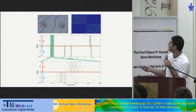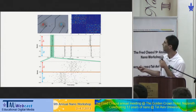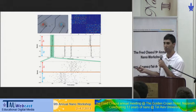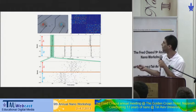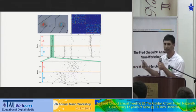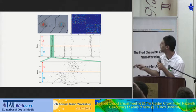So my goal in the research is to understand how the topology of the network affects its activity. In the lab, we utilize two clusters. Here you can see cluster A and cluster B. Each cluster is a bunch of neurons, a lot of neurons with high connectivity. And this bundle has very little connectivity between the clusters.